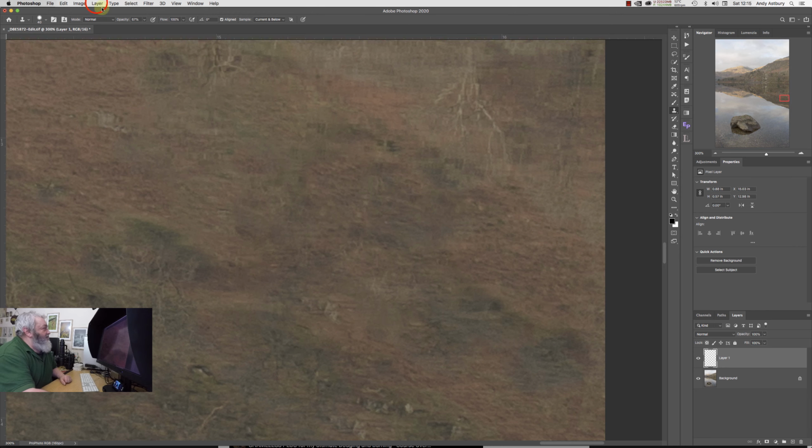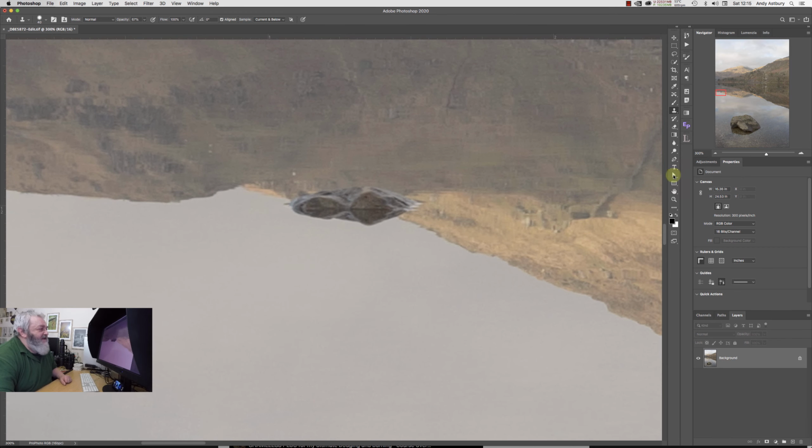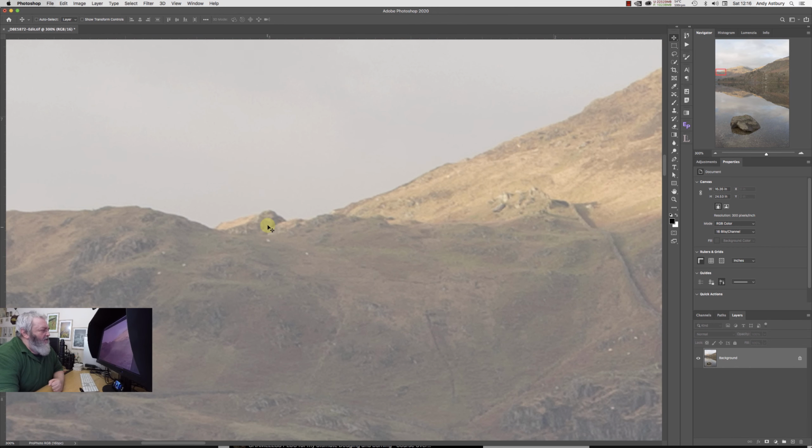However, I'm just going to go layer, and I'm going to go flatten image, and then we are just going to grab the navigator tool, and we're going to come over to this baby. Now then, these rocks, yeah, I need to get rid of that clone stamp tool before we have a nasty accident. These rocks, now if you think about it, if we use the content aware fill method to remove it, the content aware fill algorithm is going to be looking at pixels that are around here somewhere. The actual bit of landscape that is missing from this reflection is actually up here.